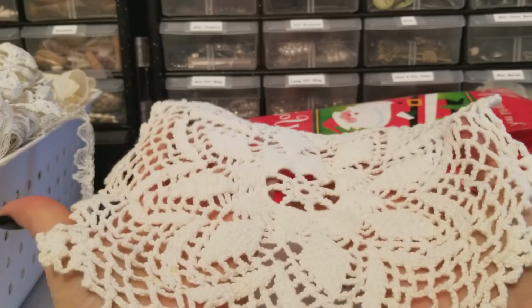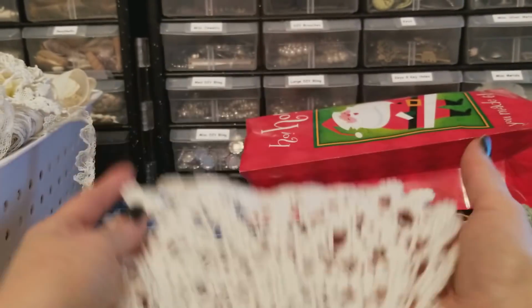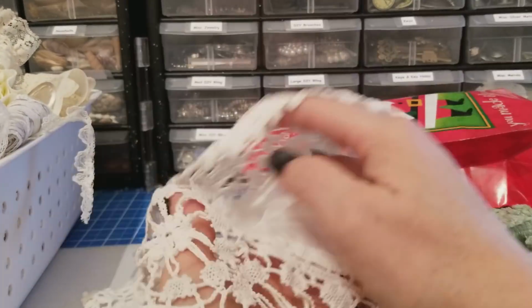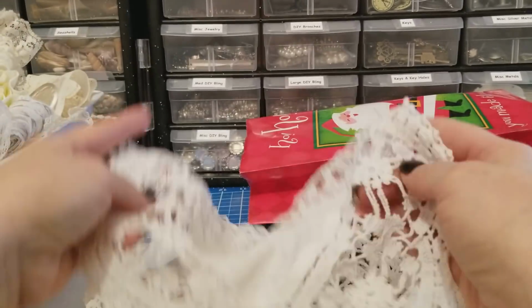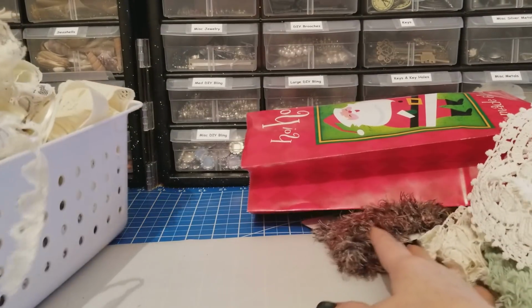Alright. Then I got this beautiful doily for $2.85. This one was $2.85. And this one was $2.85. So I got those 3 doilies, and those will be for some kind of junk journals.